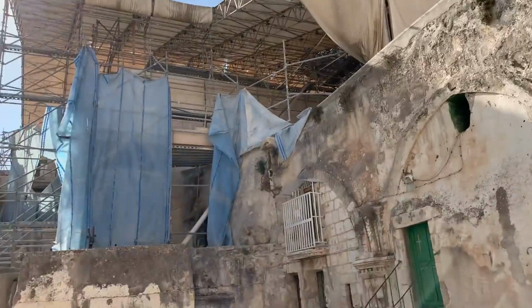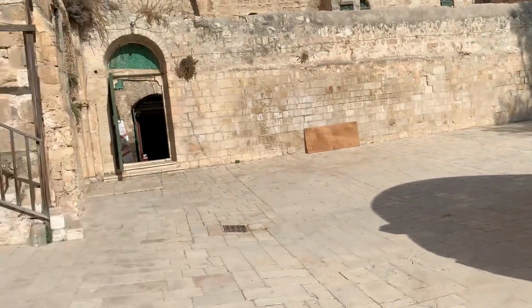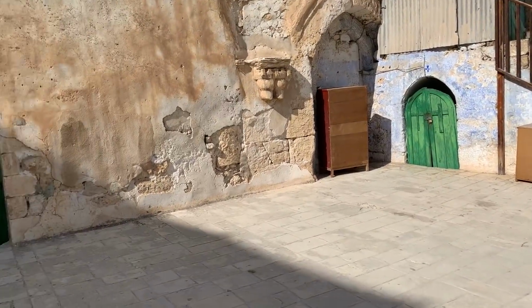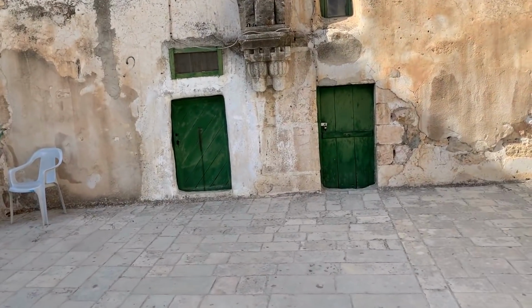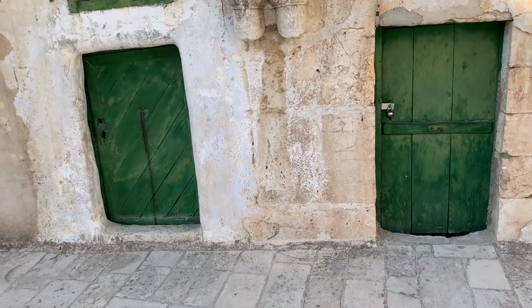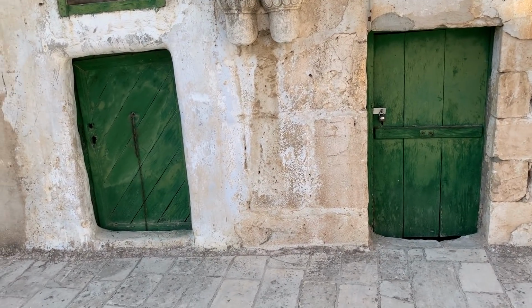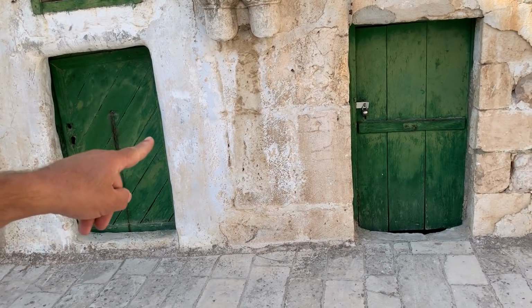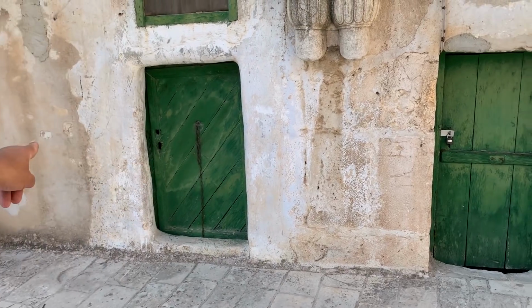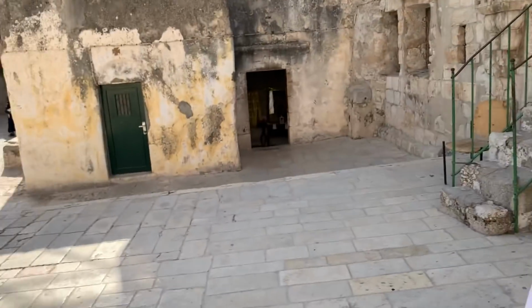You got some construction going on. See these little doors, the green doors, these are the living rooms of the Ethiopian monks. These are the doors, these little things? Yeah. It's amazing. Yeah, that's where the monks live. They are inside. Okay. If the lock is outside, that means he's outside. It's locked. But if it's open like this, that means somebody's in. Oh, really? Wow. There's no one going to lock him inside.